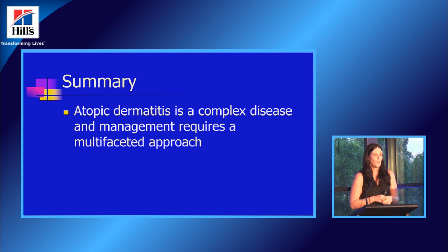But it's usually going to be a combination of different things. So allergen-specific immunotherapy plus or minus other medications and dietary modification. And so that's really all I had to present to you guys tonight. And if you have any questions at all, I'm happy to take them from you now.